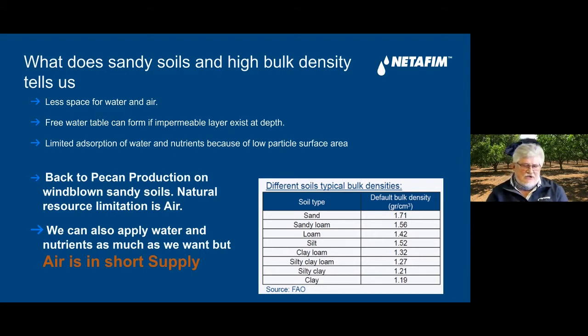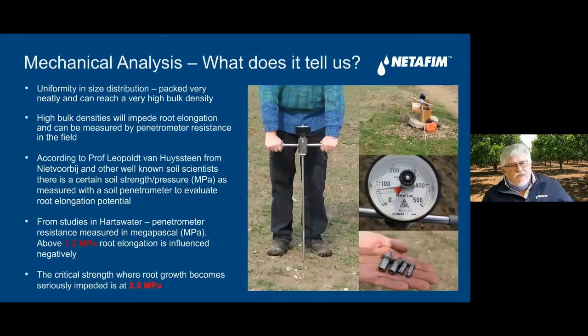And then there, in red at the bottom, if we start thinking about resources, we must keep in mind that from a soil physical view, air is in short supply. And maybe that's the main point I want to make. All right. Now, mechanical analysis. What does it tell us?